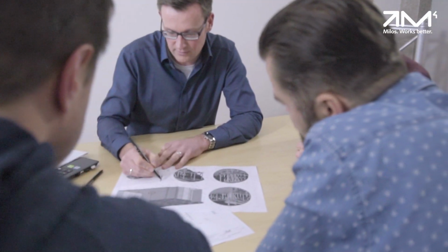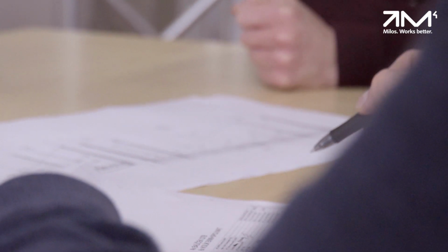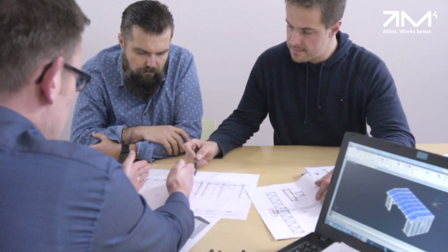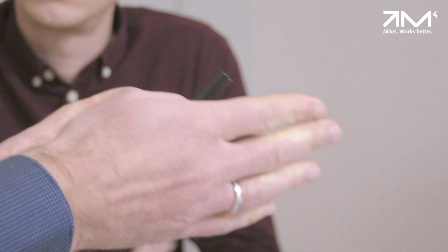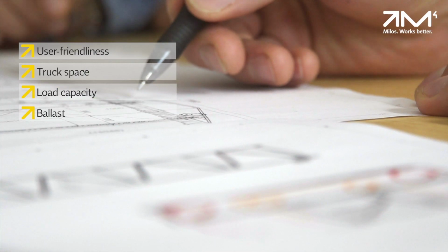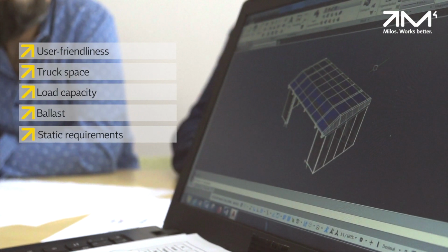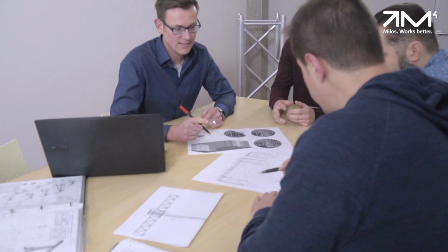Two weeks later, I personally met with two members of the client's team and the Milos sales representative. Further details of the project were discussed and clarified during this meeting. First, the advantages and disadvantages of several construction methods were explained. It's always important to keep some key factors in mind during the design process. User-friendliness, truck space, load capacity, ballast and static requirements are sometimes out of balance and must be properly tuned so they are in harmony with each other.